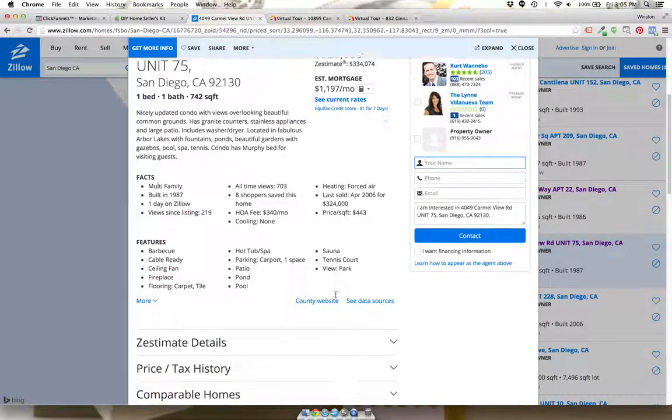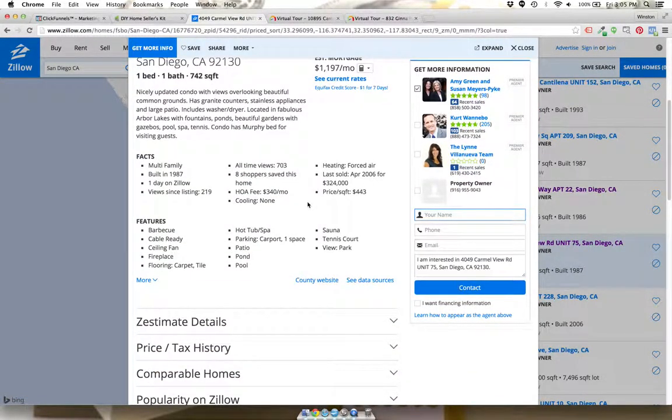They're going to get your buyer. That's going to cost you an extra 2.5 to 3%. So I hope that clears some things up for you.